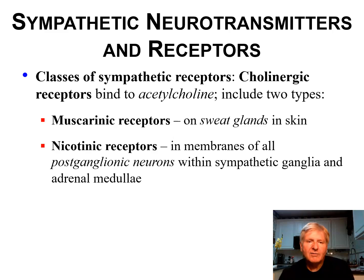Now let's look at the cholinergic receptors. These bind to acetylcholine. As you might guess, these receptors are named for the neurotransmitter that they bind to, and that's how we get the name cholinergic. You have two types of cholinergic receptors. One is the muscarinic receptors, which are found in your sweat glands in the skin. And the second type are your nicotinic receptors. They're in the membranes of all your postganglionic neurons within the sympathetic ganglia and the adrenal medulla.